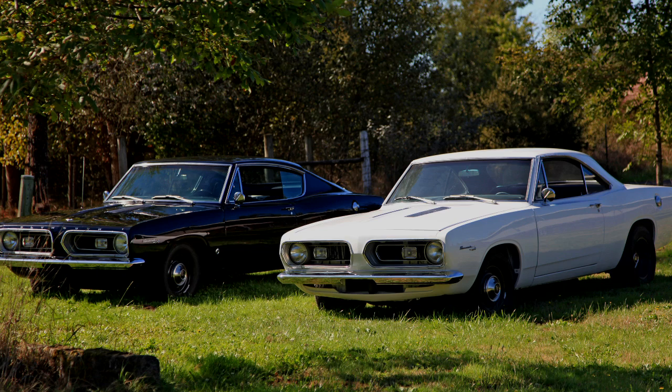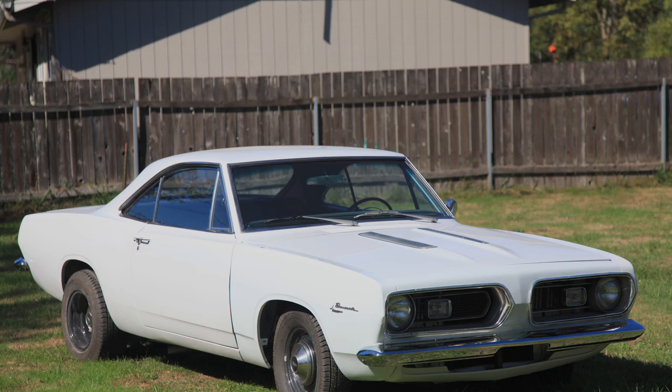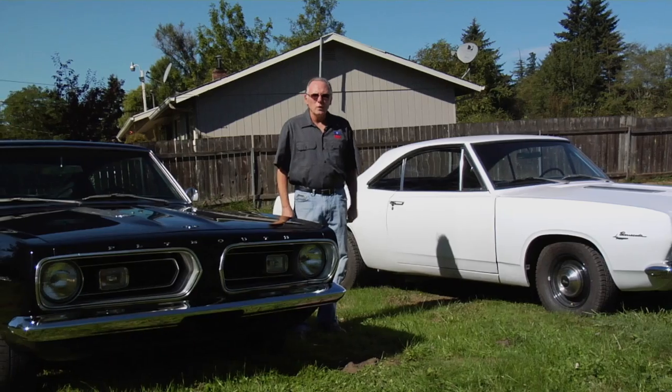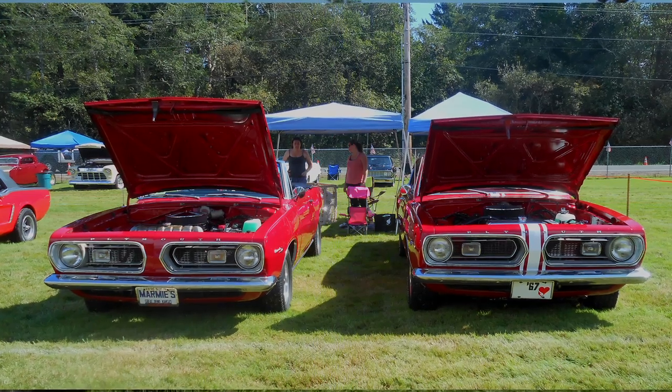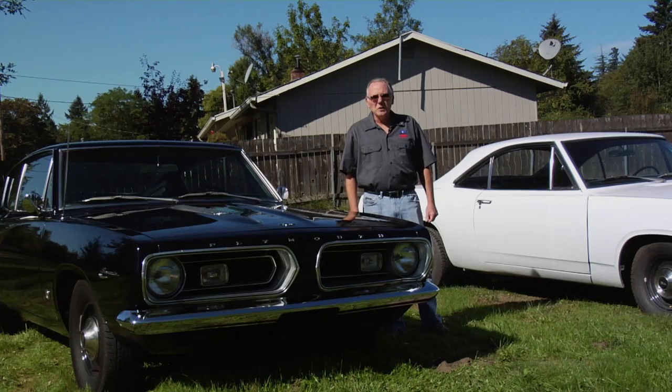Production numbers of these cars for the Barracuda in '67 were somewhere around 65,000, with 30,000 of them being the fastback model and about 28,000 the coupe. The rarer of the three is the convertible, and that's somewhere around 4,500 vehicles.